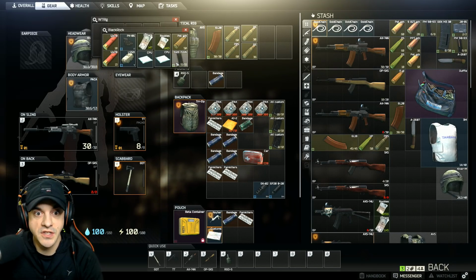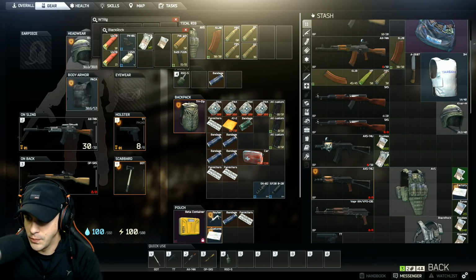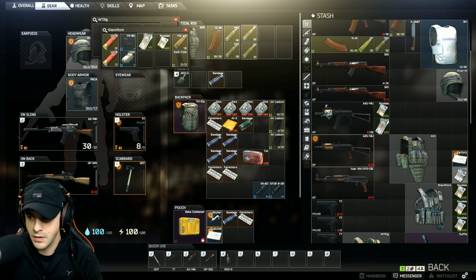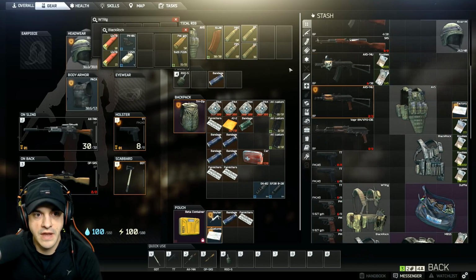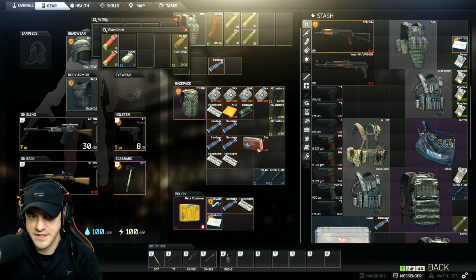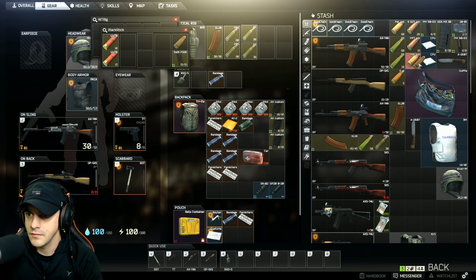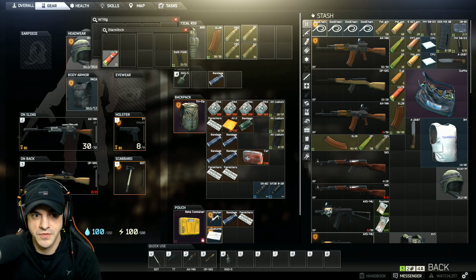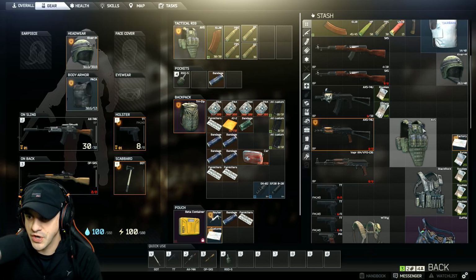CPUs. We had hidden CPUs. We're going to shop those around a little bit. Rubles? This is why you go through your stacks here. You never know what you got. That's a good thing. That's a scope. That's a light. That's not a stack of high society, so we'll sell it. You never know what you're gonna get.